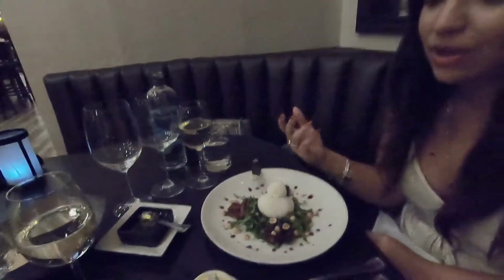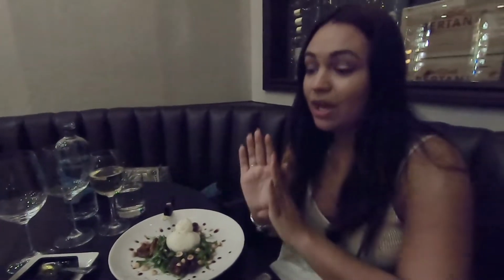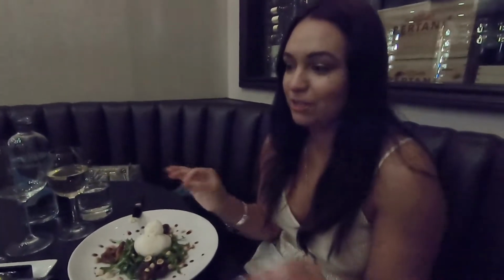Our first course is, of course, fresh focaccia bread, warm out of the oven. And they serve it with olive oil, balsamic, and pesto. And I have to say that's the best pesto I have ever tried in my entire life. So far, that has been just spectacular.